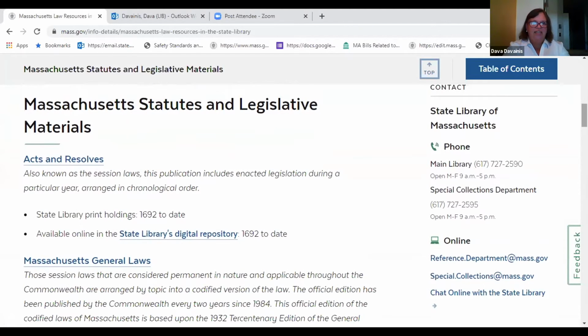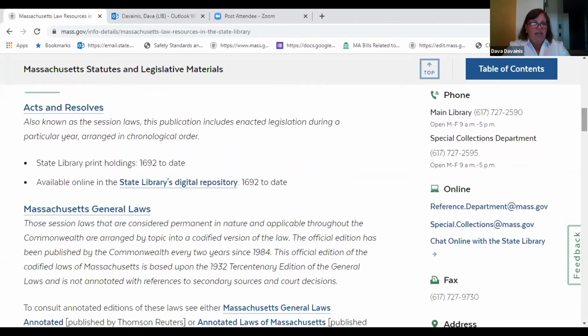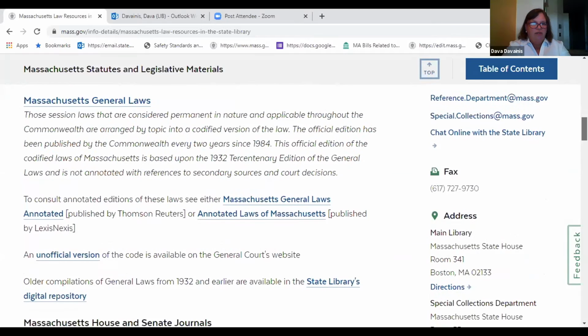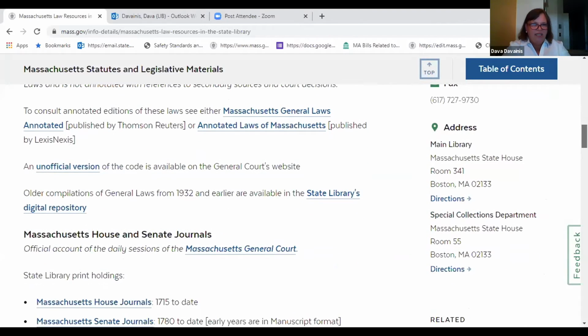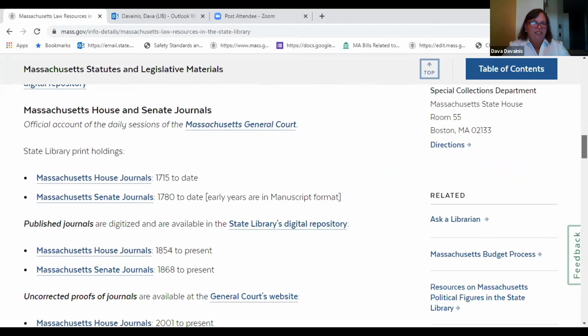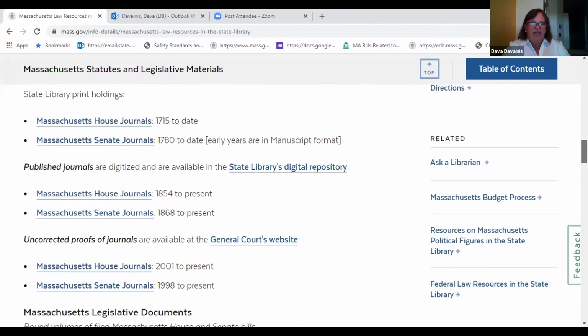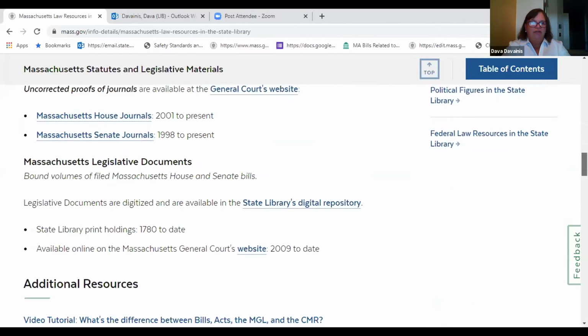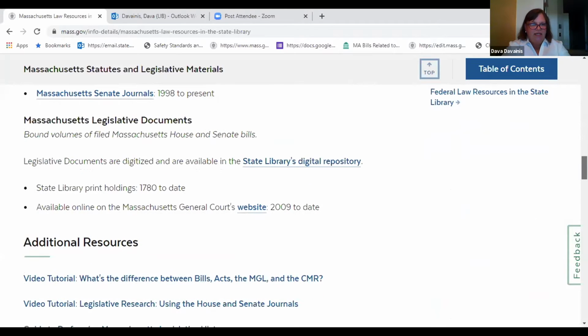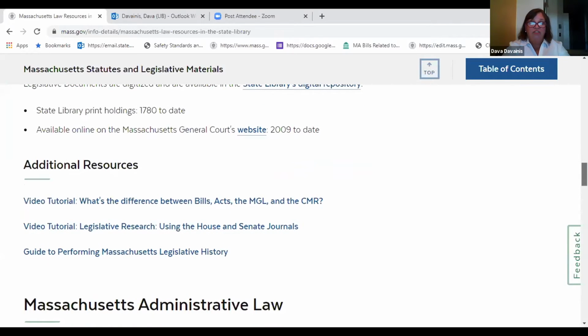So we have the Massachusetts statutes and legislative materials, which are the acts and resolves, letting you know from what dates we have, what we have in print, and what is in the digital repository. We talk about the Mass General Laws, what editions we have, and where you would find a non-official online version of it. We have the House and Senate journals, again with dates, print, and where you can find them. As I scroll down through legislative documents, it lets you see what we have and where you can begin, and there is a link to the depository.